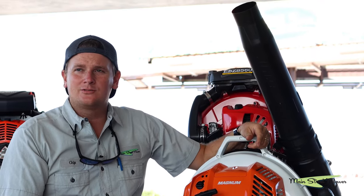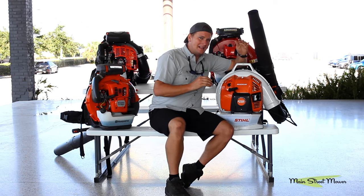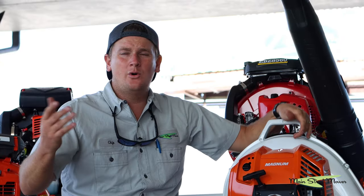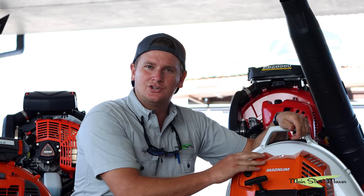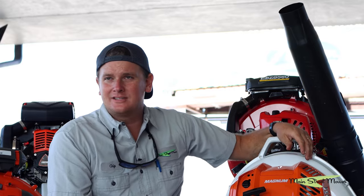So it's one of those things where you trade off a little bit for something else, right? Maybe it's slightly less powerful, but it's a little more comfortable or a little lighter to use. As you know, with all Stihl products, they're very fit and finish. All of their pieces here are completely sealed. Nothing's gonna touch your hoses or your carburetor. Everything is protected by their exterior shrouds.